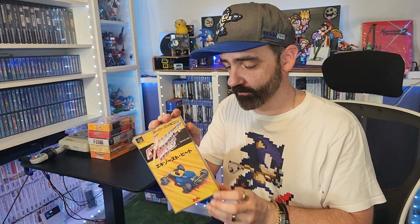F1 Exhaust Heat. Now, this was released in the UK. If you didn't know you'd already played this in the UK, it was called Human Grand Prix, which was a very, very interesting Formula One racing game where you didn't control the car as it moved around the track necessarily, though you had an analog arrow underneath the car like that, and as you moved it, your turn cycle increased. It was very, very tricky to play, but an ever so interesting Formula One game.